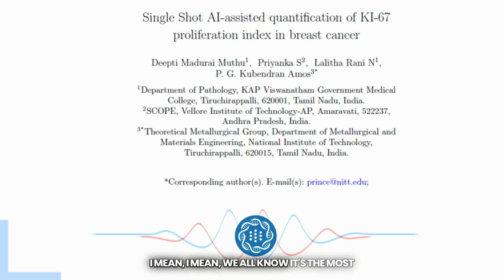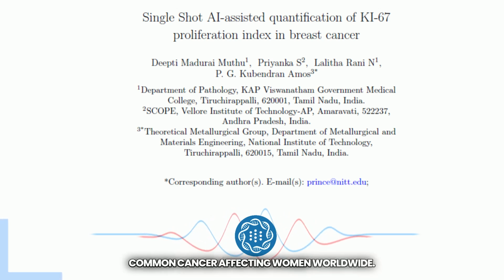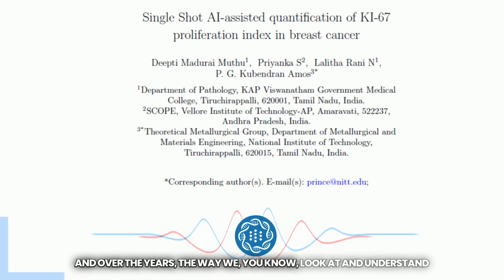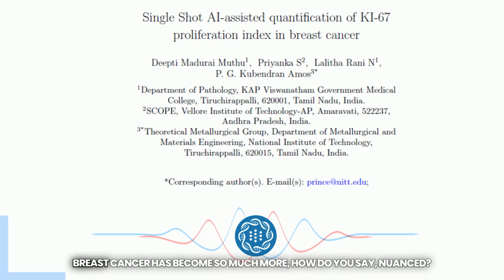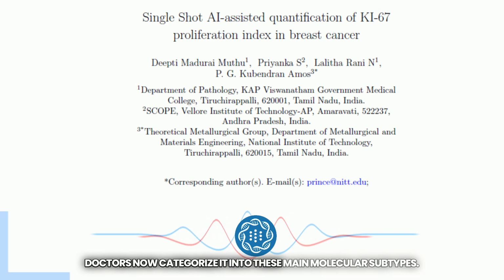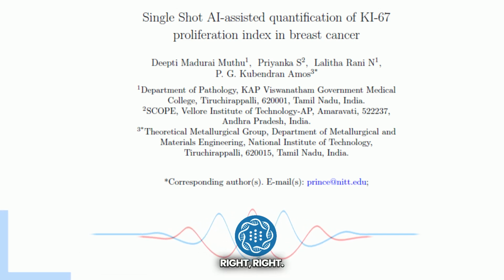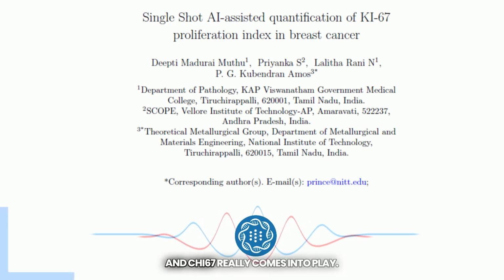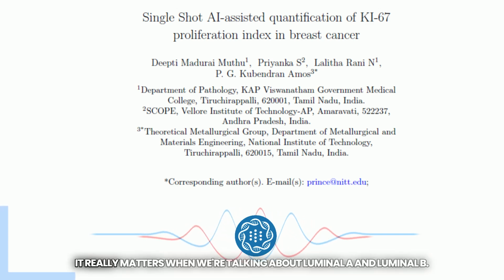Totally. I mean, we all know it's the most common cancer affecting women worldwide, sadly. Unfortunately, yes. And over the years, the way we look at and understand breast cancer has become so much more, how do you say, nuanced. Refined. Yes, refined. Doctors now categorize it into these main molecular subtypes, right? Right. Luminal A, Luminal B, HER2 enriched, and triple negative. And Ki-67 really matters when we're talking about luminal A and luminal B.